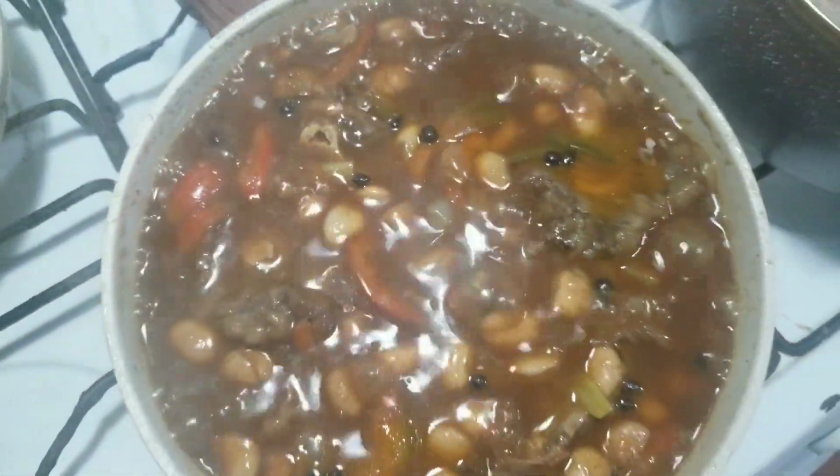Now guys, here's my bronze truck still with broad beans, and I'm telling you, the essence is kicking right now. I can't wait just to have my plate. Oh wow.